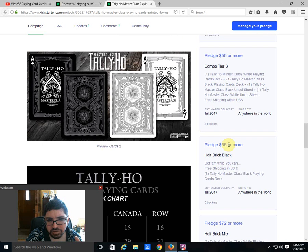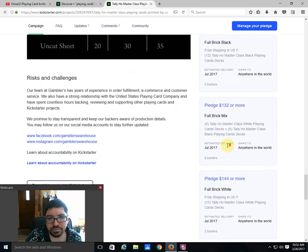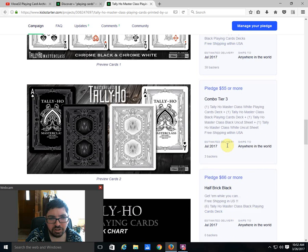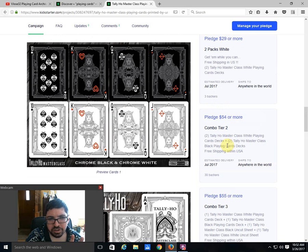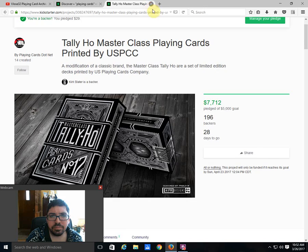It's nice, a lot of art detail, and a couple of kind of stylized M's. The Ace of Spades is the only thing that kind of looks like a Tally Ho. I would have preferred maybe less detail on the faces and more detail on the court cards to give it more of a Tally Ho vibe, and maybe even less detail on the pips. I don't know. It's just something about it. So we got that one.